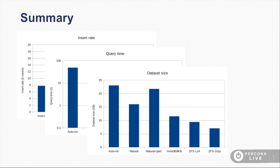Data set size: you see that from the natural one or the auto increment one, the other ones are much, much smaller. So we're talking about a third.